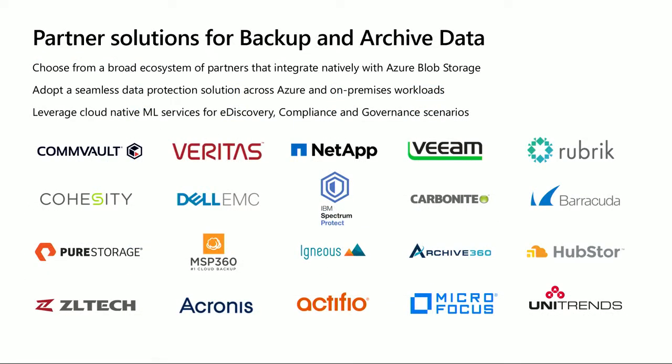We have a number of partners who have developed solutions for backing up and archiving data from on-prem. If one of your backup or archive providers is on this list, they have nice integration with the Azure Storage platform, and they can make it really easy for you just to bring in your Azure subscription and then get going and taking advantage of our cloud platform.